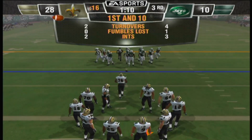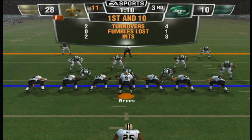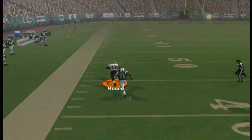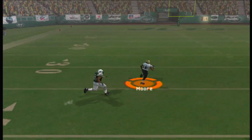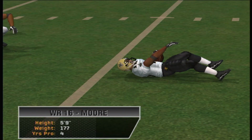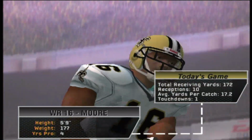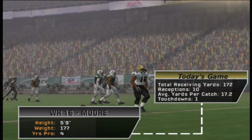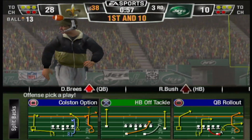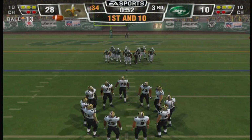First and 10 after the interception. One man backfield. They'll give it off here. On play action, throws it deep. He brings it in at the 50, the 40, the 30, the 20. Well, they simply wish they were on the field because all they've been doing so far is watching this receiver make them look foolish. They find themselves in scoring range.